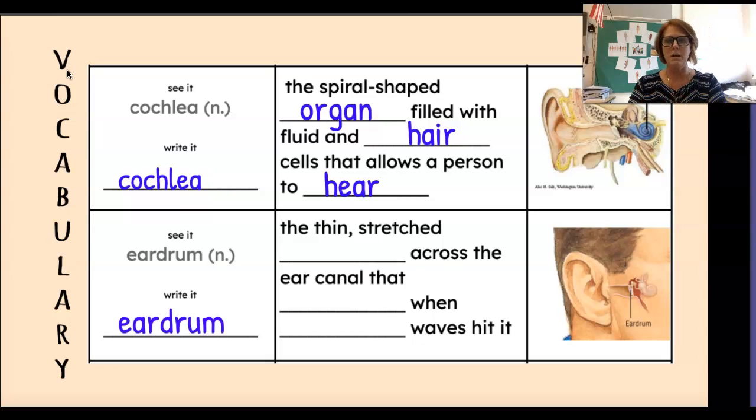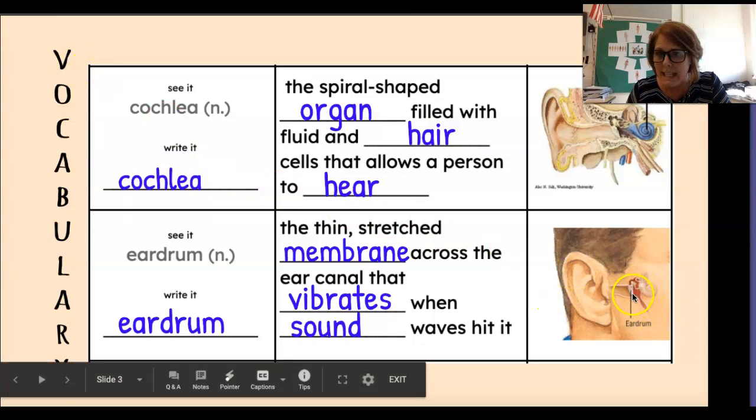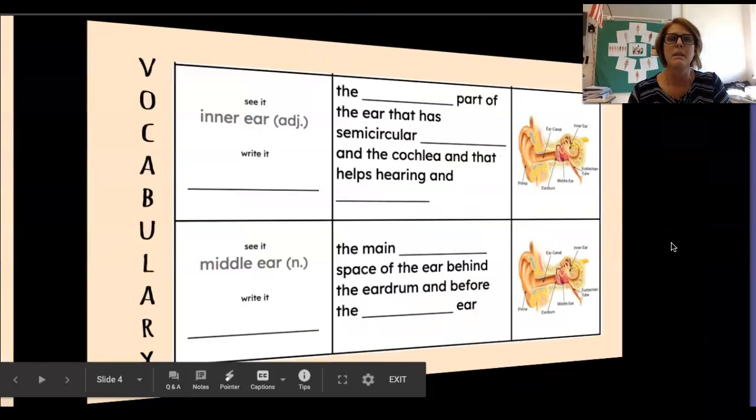Next is eardrum. Say it with me. Eardrum. That's a compound word. It's a noun. It's the thin, stretched membrane across the ear canal that vibrates when sound waves hit it. So it looks like a teeny tiny little part right inside there.